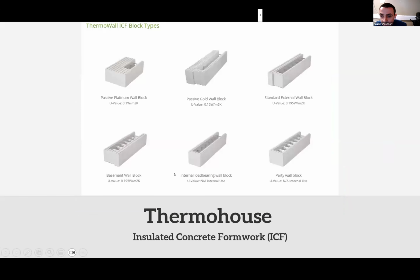Okay, so that just gives you a brief overview there. So what I'll do is we'll just speak about the insulated concrete formwork first, the ICF. So we have different types of blocks. We have two internal load bearing blocks.